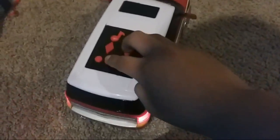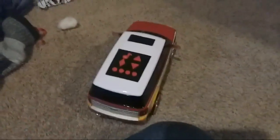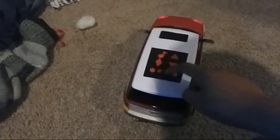Wow! I didn't know you can do that! Holy smokes! Sacre bleu! That's French for holy smoke. That's what it means. I actually know a little bit of French, to be honest. Oh, one person left.